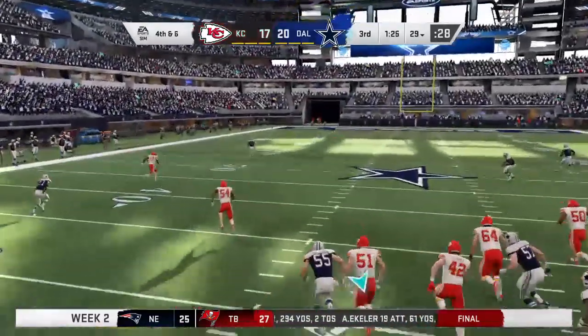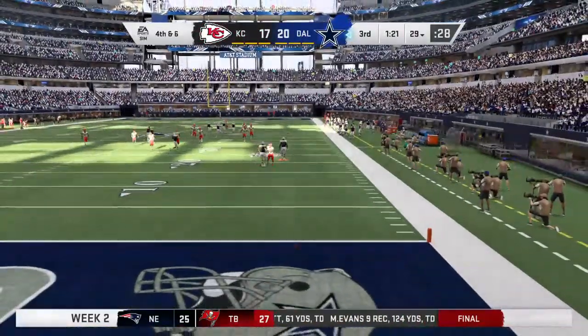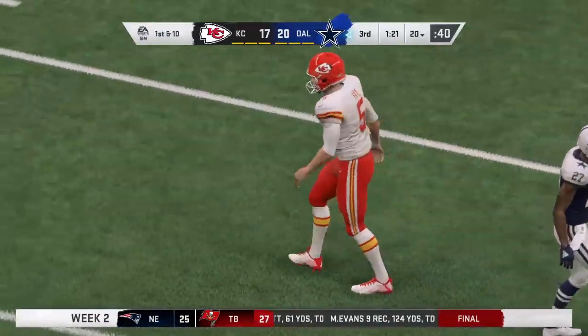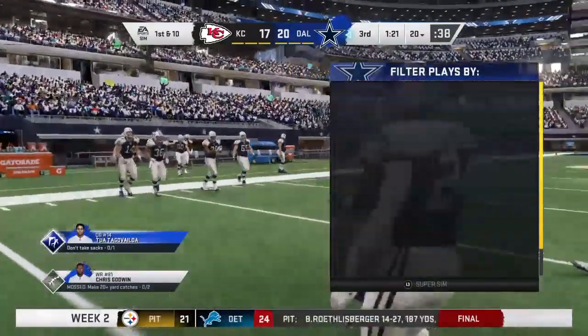And now the punter, Tress Way, as he sends this one away. Yeah, he was looking for the checkup bounce, didn't get it. That scoots all the way into the end zone now for a touchback. So here are the Cowboys to take over.